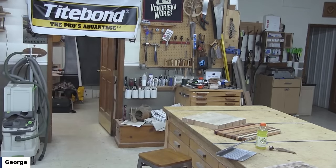Hang on. And this might be my favorite method for what you're talking about. I'm looking for a router bit. Yeah, coming back. And of course, I'm not finding it. Oh, there it is. Okay.